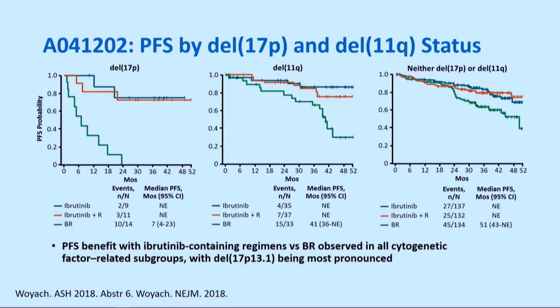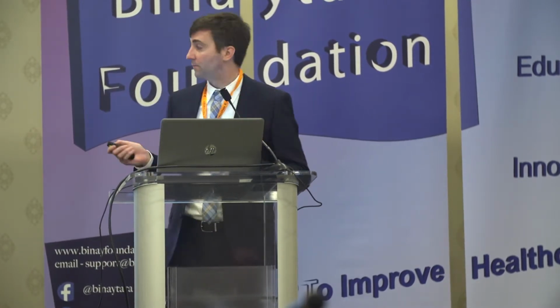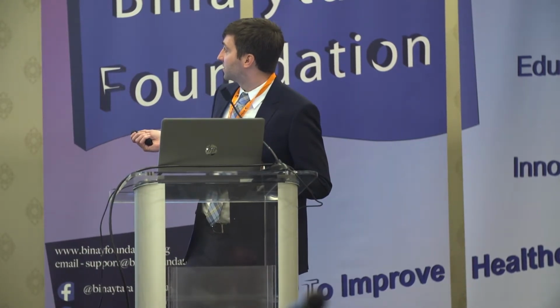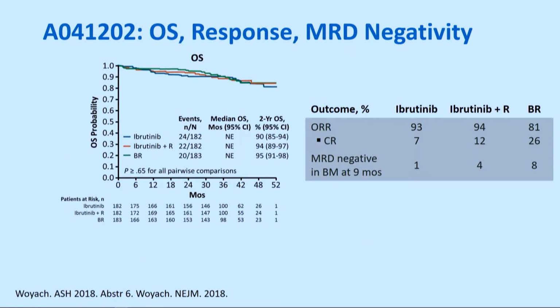But if you have neither adverse prognostic factor, the curves do not separate as much. Comparing this to the immunoglobulin status, the non-mutated immunoglobulin variable regions did much worse with bendamustine, versus with the mutated, the curves are much closer together. I don't think this median PFS of 51 months really makes sense with this one late event, but one can look at this, especially with the overall survival being the same, that bendamustine rituximab is reasonable in a select patient population that's perhaps low risk, who understands the risk-benefit of a finite chemotherapy versus Ibrutinib.